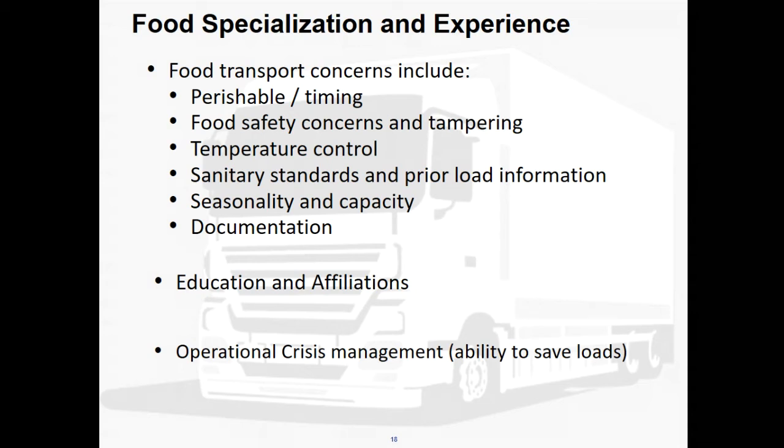Education and affiliations. As a 3PL, it's important to get out there and stay engaged and be a part of the associations to see what's new, see what's coming down the pike. If you're in produce, get involved with the PMA, United Fresh, the TIA, the cold chain supply. If you're going to do it, you need to stay out there and be engaged with all those associations.